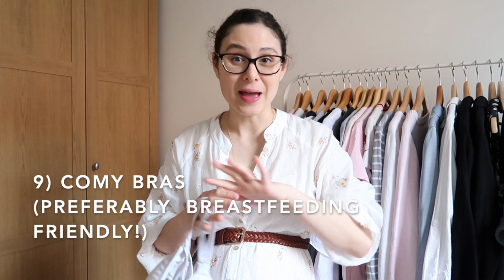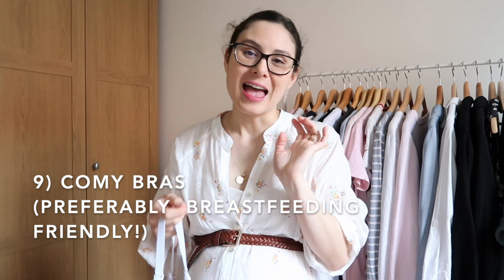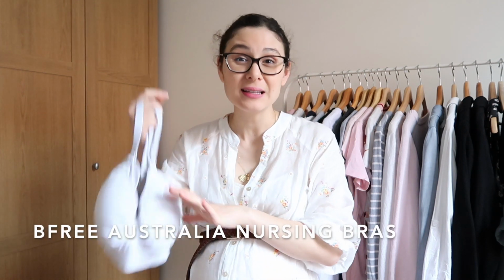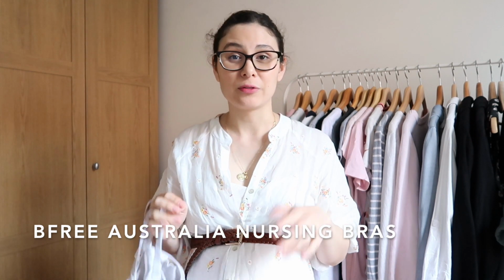The last thing I wanted to mention when it comes to the basics to have are just some comfortable bras, and these ones are specifically the Bee-free nursing bras. I'll link them down below. I got a bunch of those when I was pregnant last time with Ruby, and I've just been wearing them all the way through. They've just been comfy, they're super stretchy, they're great when you first start breastfeeding. Obviously, you try it on and see what you find best, but these have been my most comfortable. I'm still on the lookout for maybe one more structured bra that gives a little bit of a better shape.